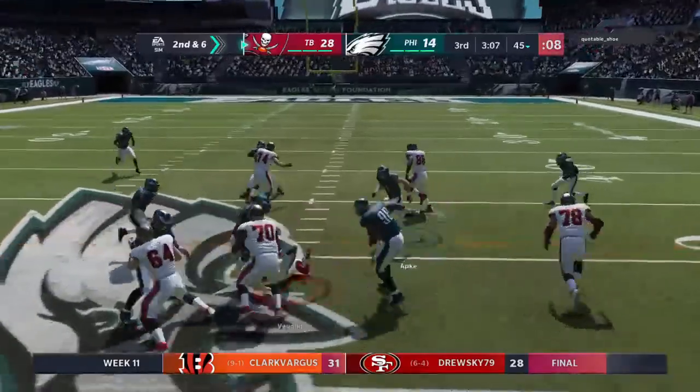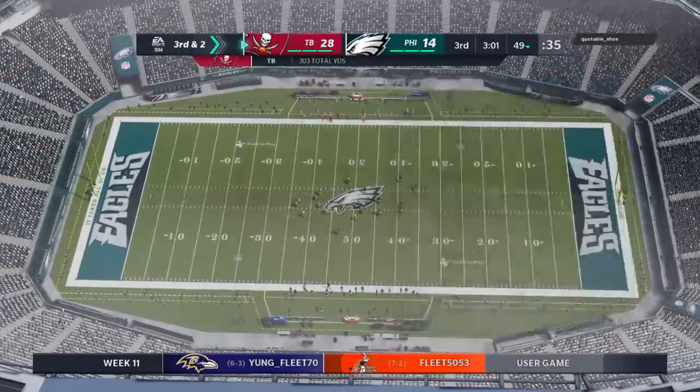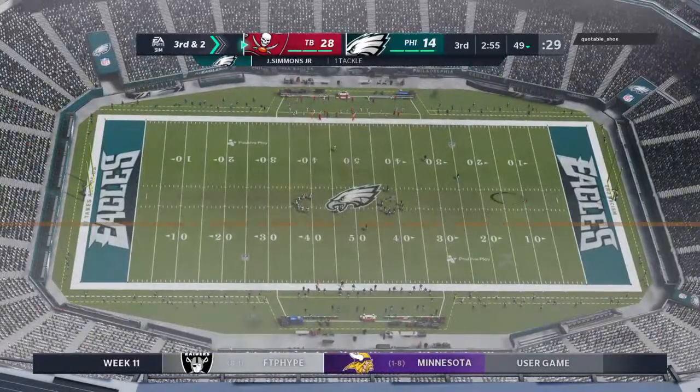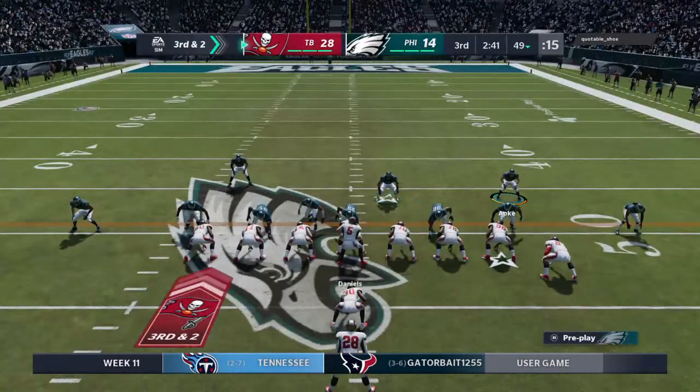On 2nd down now. It's Vaughn, and he'll be taken down just shy of midfield after a gain of about 4. Jeffrey Simmons. Well, you certainly have to give a little credit here because they are playing this game now at their pace. This is ball control football, sustained runs, taking their time, and making it work.